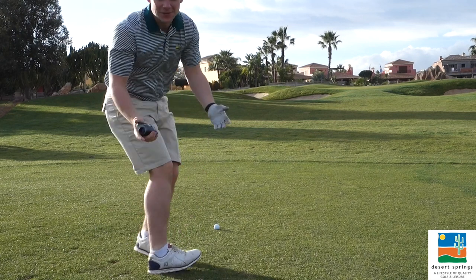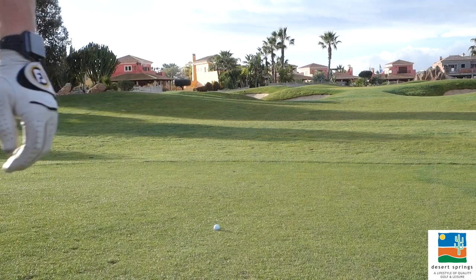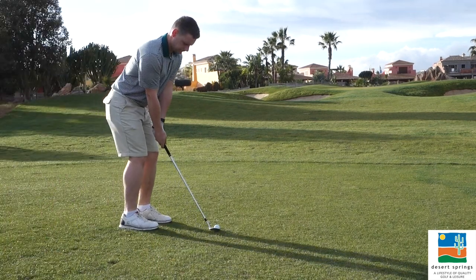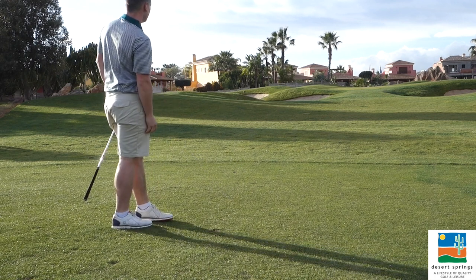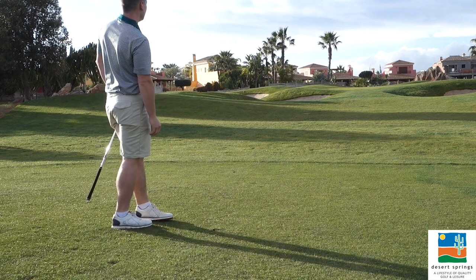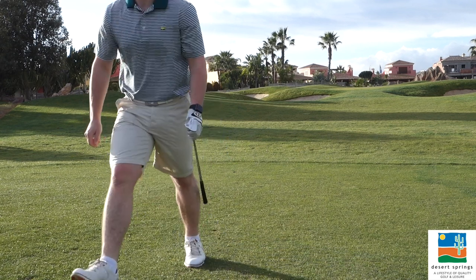65 yards, and there's not a lot of green to work with either. Let's see what we can conjure up. Left, you know, but I'll take that. That's another birdie opportunity.